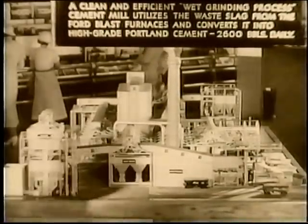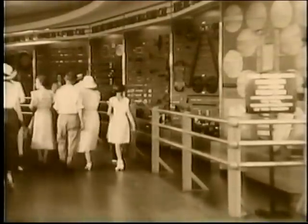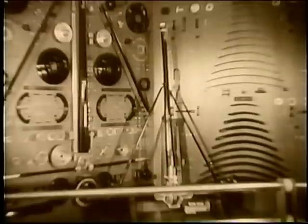Utilization of byproducts helps in quality manufacture. A Ford V8 contains more than 15,000 separate parts. Each of these, large and small, is displayed in this interesting exhibit.